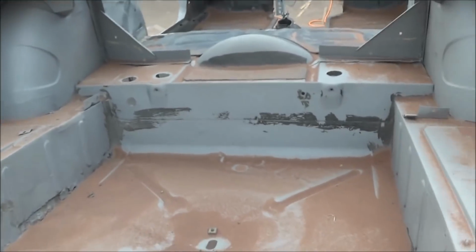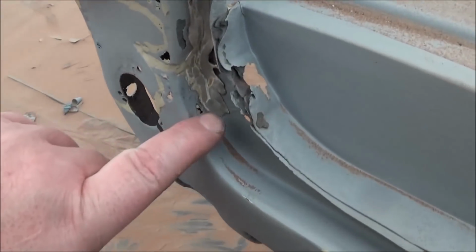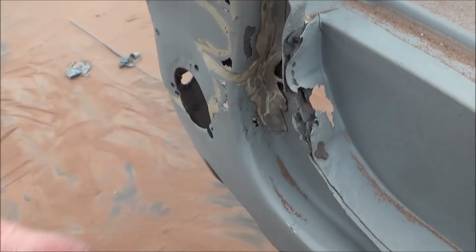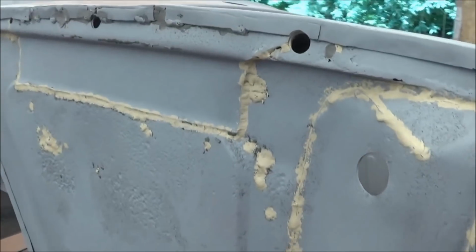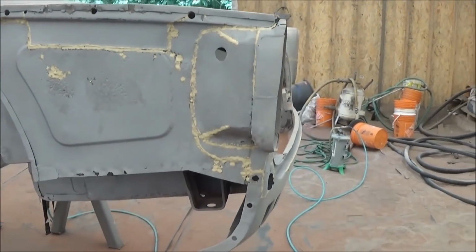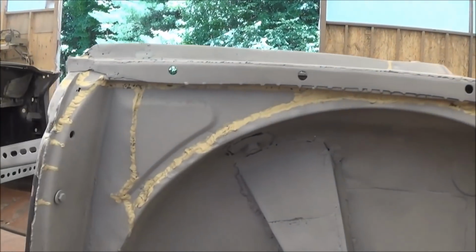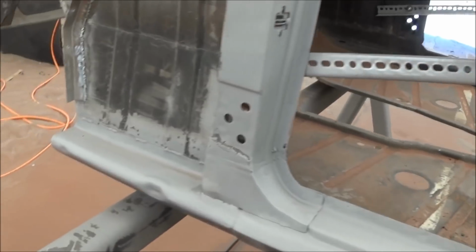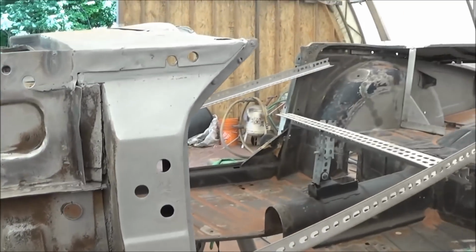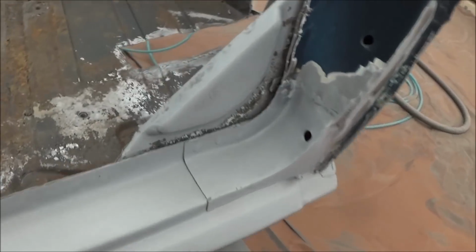Trunk's looking not bad. Also need some work in here. Back in here, and again look at all the brazing on this side. Wow, this car's had a ton of work done to it. So we just left off here. Yeah, it's coming up pretty good.